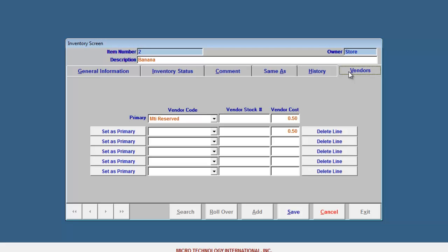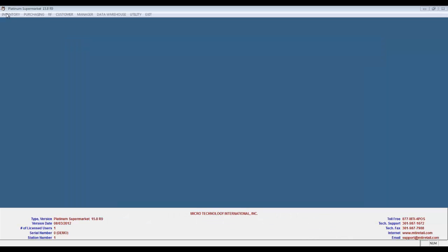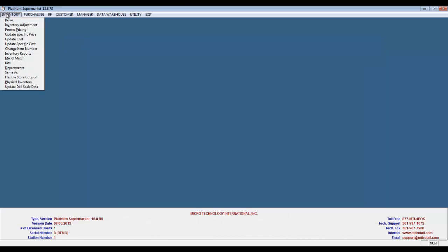With the addition of a scale at checkout or in a deli, meat, produce department, Platinum Supermarket saves both time and money by keeping a more accurate eye on products sold by weight and increases productivity. Back in the inventory menu, we can adjust inventory directly, set up promotional pricing for items, adjust price or cost for items if they have changed, or easily change an item number if a company changes their barcodes.